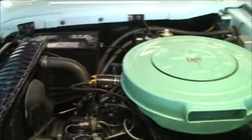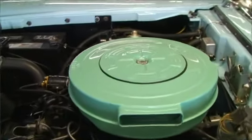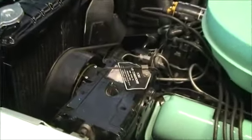Yeah. Okay, so tell us the engine size. This one here has a 1959 Ford 332, which is a two-barrel carburetor motor, automatic transmission, and it's excellent on gas because of the two-barrel.